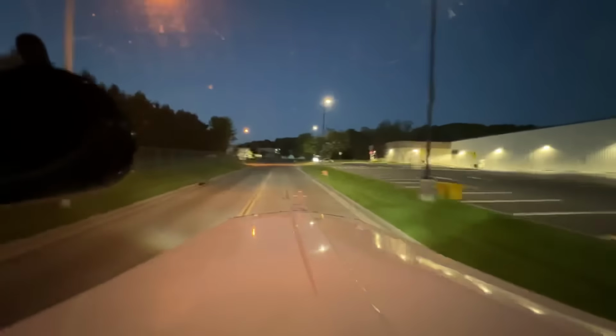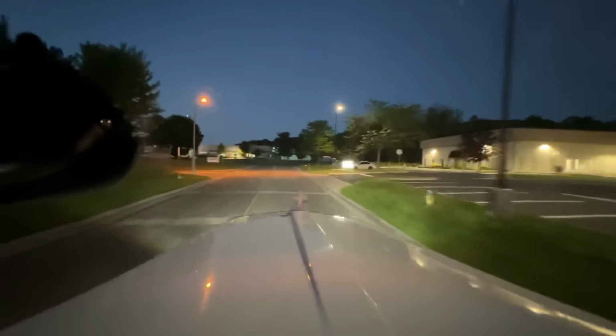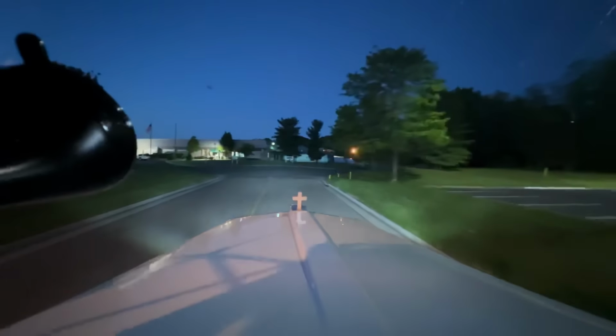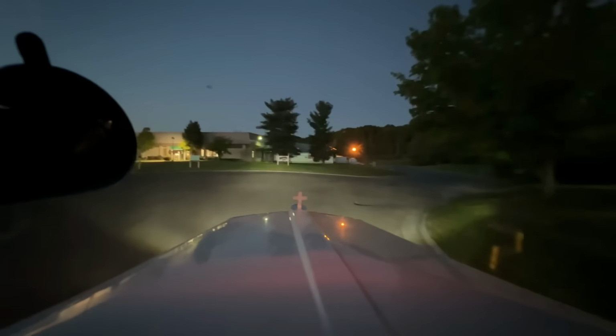Straight in front of us where we're going, so. Let's see what we got. Little dips right here. Bloop, bloop. Truck entrance. Oh, okay, a bunch of trucks right there. Okay, so that is where we're going for sure.